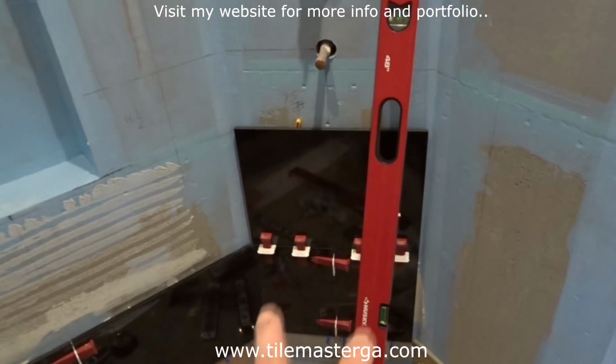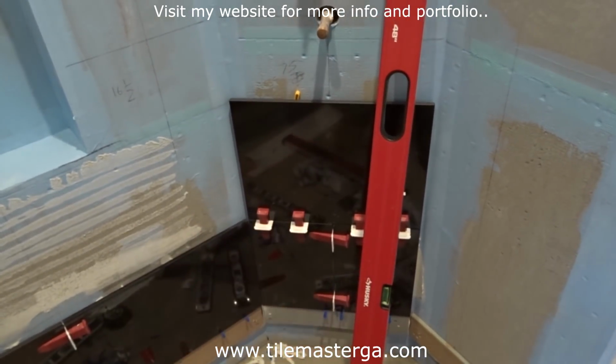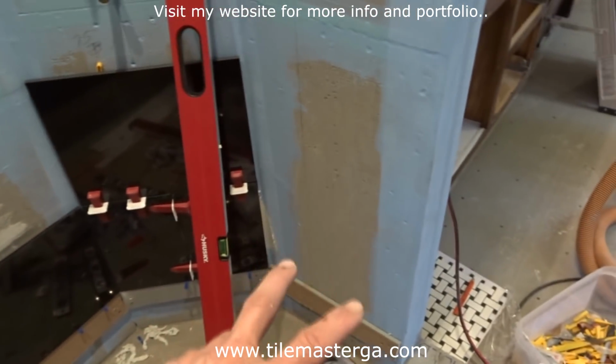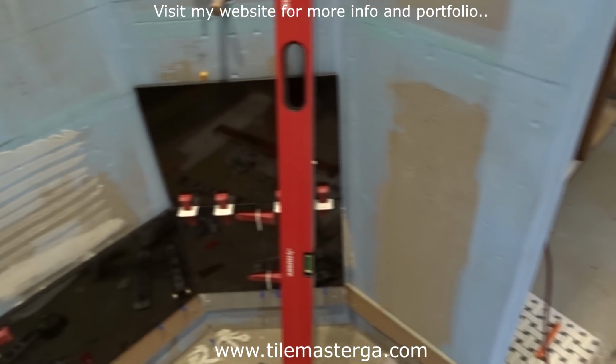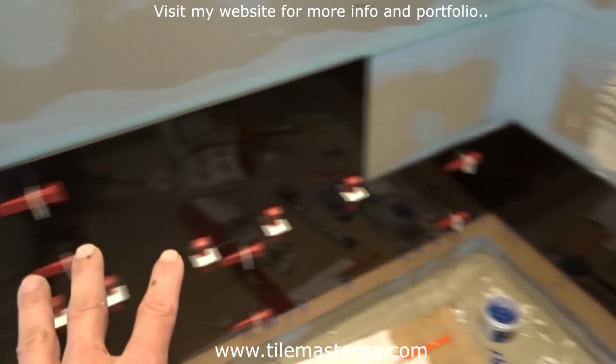And here is the trickiest wall, the 45-degree angle wall. We have this one, this is just temporary tile. I have those 2 in the bottom already adjusted. This entire wall can wait. This one I can follow up later, but this is the main part over here where we're focusing.